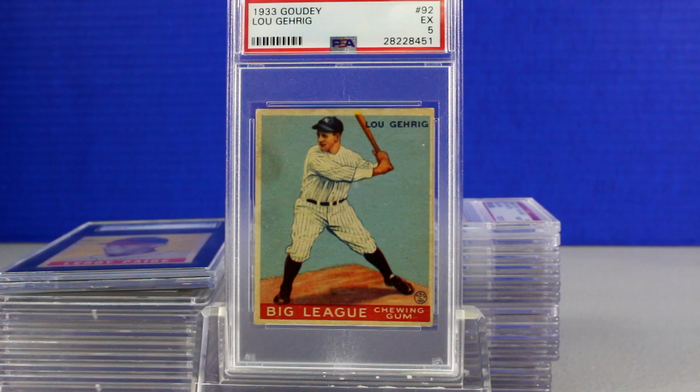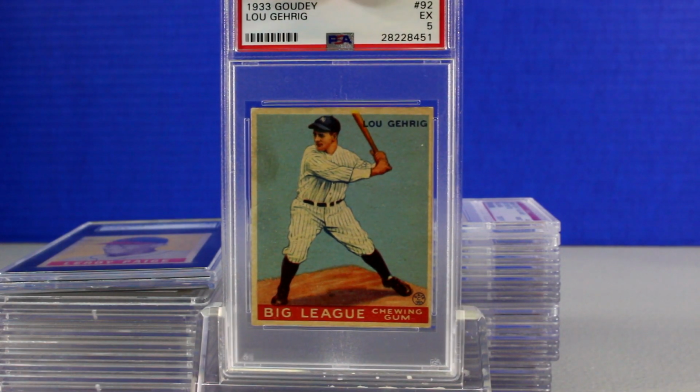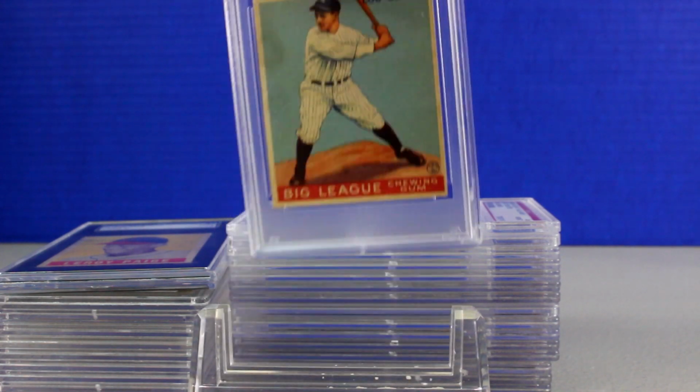Today I'll be showing you a baseball card collection. These are pre-1960 baseball cards. This specific one is pre-war, pre-World War II. It's 1933 Goudy, Lou Gehrig, PSA 5, card number 92. It's a pretty well-centered card, definitely an iconic card.